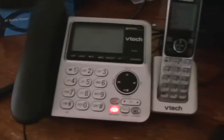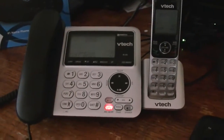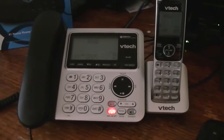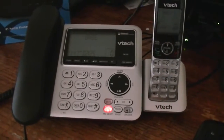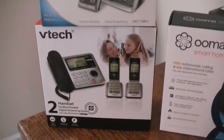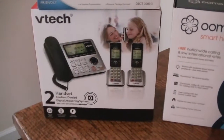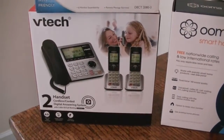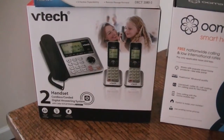So I went to Office Depot to pick up some more set of phones, since that's where I bought the AT&T phones. But anyway, I didn't like what they had. So anyway, I went and purchased some Vtech. And I purchased them from Kmart, which they didn't have very much. They had a lot on display, but didn't have anything in stock. So this is basically what they had.